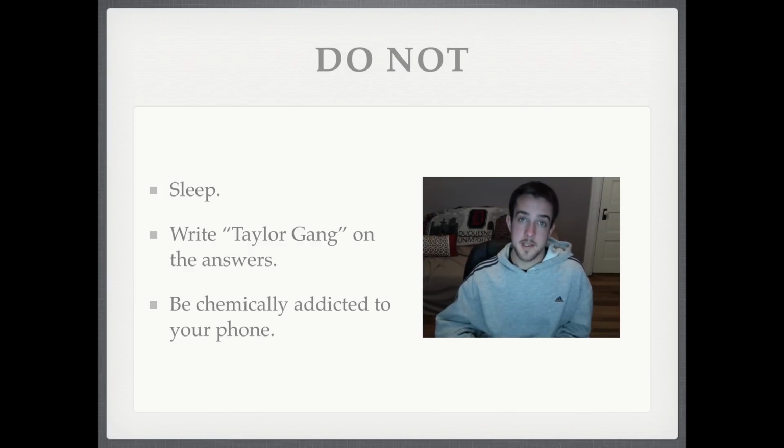A couple things you want to avoid on these tests. Avoid sleeping on the tests. And yes, again, that sounds silly, but you're taking these at 7:45 in the morning, and some people, the goal when they take the test is not to do well, but to go back to sleep. It's very easy to do that. You just write in some random things and go to sleep. Do not do that. You will not do well.